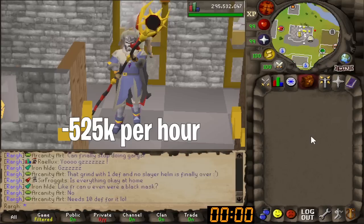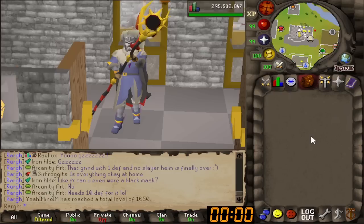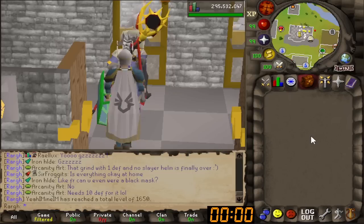Now this should go without saying, but that is obviously assuming you do not get any sort of special drops. The two big ones being the Armadyl crossbow and the Saradomin hilt. The Sarah sword's kind of useless. It's really cheap. It's really, really cheap. But that is Sarah, and that is the conclusion of the 24 hours.